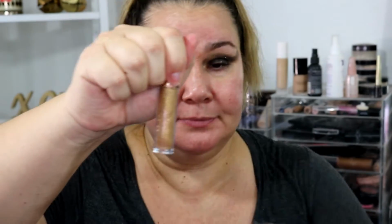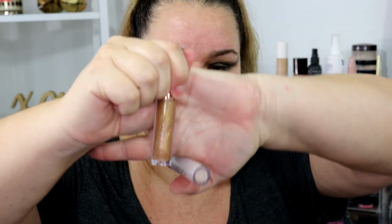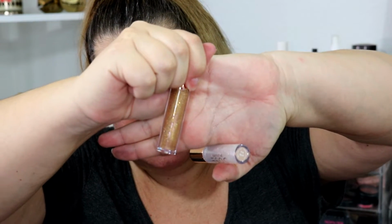So moving on to the lips. I'm just going to go through these quick. Over the top is a gold, kind of goldish lipstick, lip topper. Super pretty. And there you go. It's pretty. That would look pretty over any liquid lipstick. So let's move on to that.